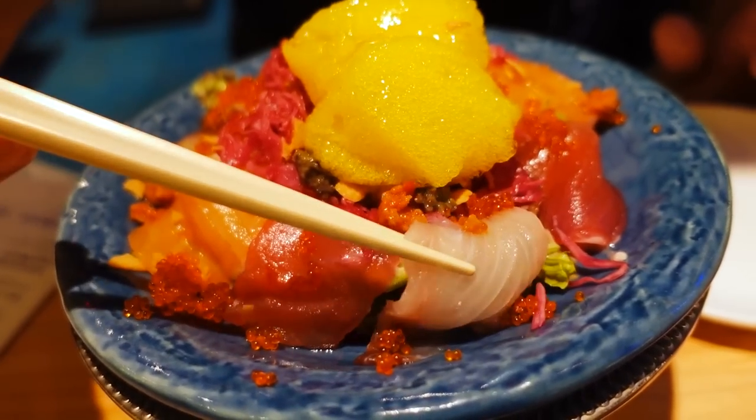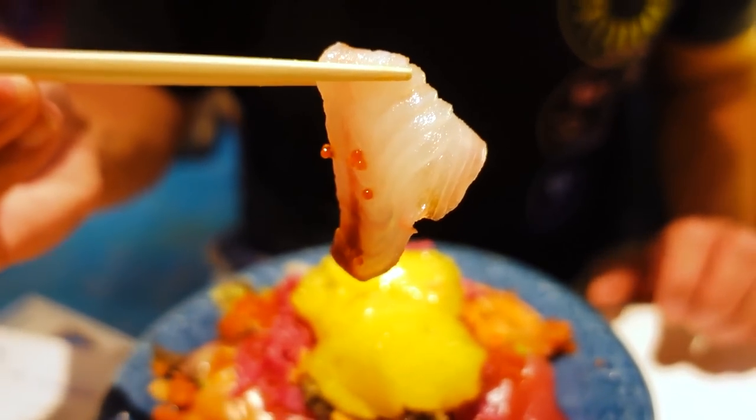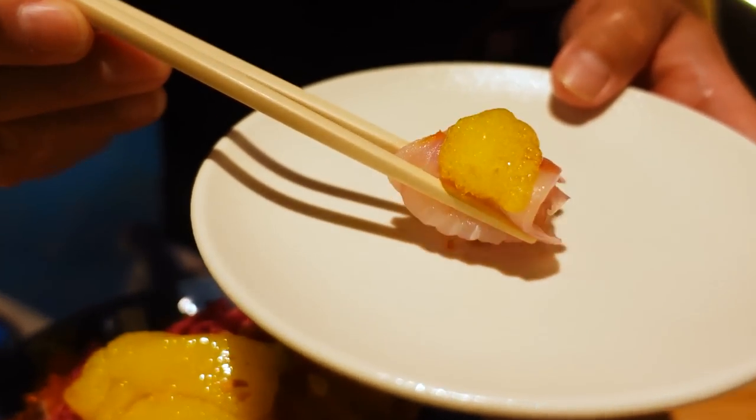I'm gonna go for the gurukun, which is a local fish. I usually have this fried. I think it's the first time I'm having it raw. I'm gonna have it with a little bit of that foam right on top here. Itadakimasu. Mmm, that foam is surprisingly delicious. It's very refreshing, but also it has a lot of umami.